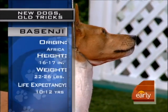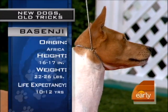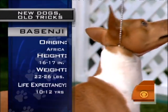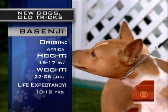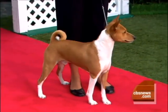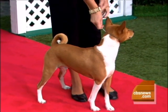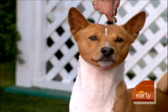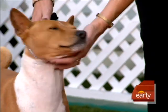They are able to bark. They have a voice box like other dogs, but they don't bark, they yodel. It's this gurgling, yodeling, howling kind of thing. But they're very active. They're really good with their owners. They're not so great with strangers. You have to approach them carefully, let them approach you. And they have some cat-like characteristics. Such as? They groom like a cat. They're very fastidious about keeping themselves clean.